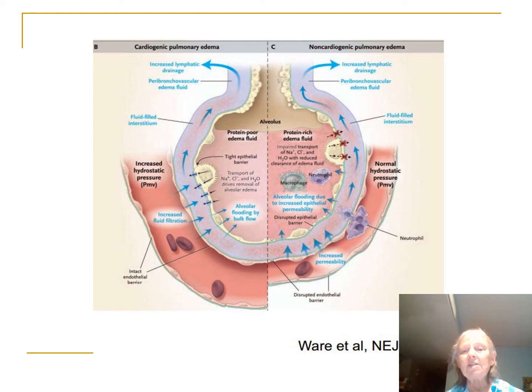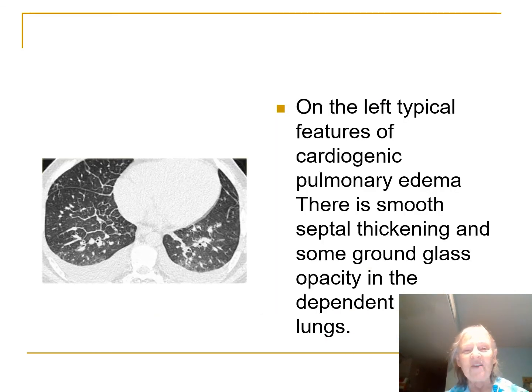And if you can memorize this, it's okay, you don't have to. This is another one, a typical feature of cardiogenic pulmonary edema. There's smooth septal thickening and some ground glass opacities in the dependent part of the lungs. You can see the vessels are pretty easy to see. They're pretty well infiltrated with fluid at this particular point.